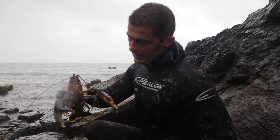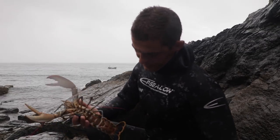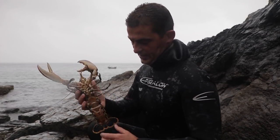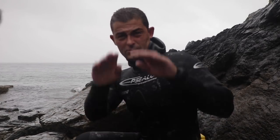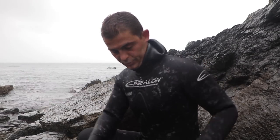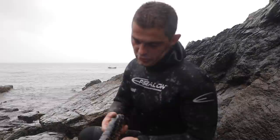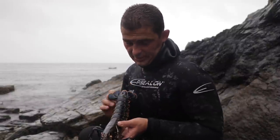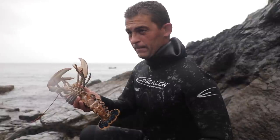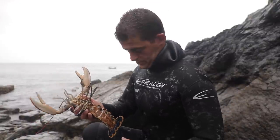Beast. And you can tell the difference between a male and a female. This is a female, generally by the width of the tail. A male's tail will go like that. A female's tail will go like that. It's broader, it's flared. You can see on top how it's flared. That's because when she's got eggs, she holds them all in there. And you're not allowed to take it if it's got eggs on anyway.